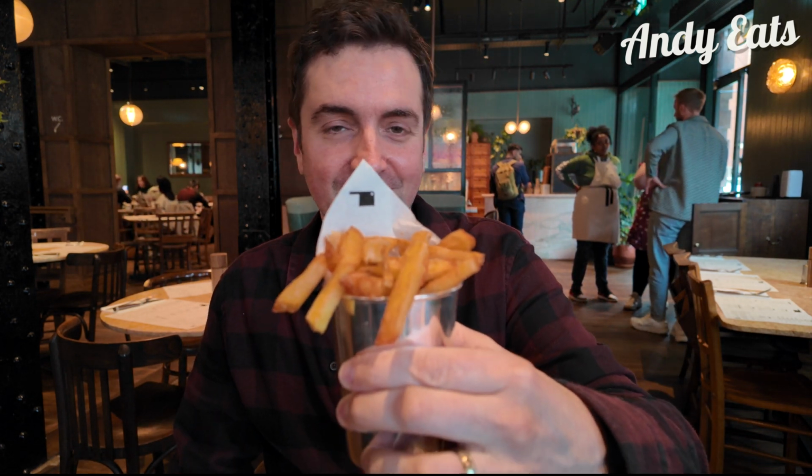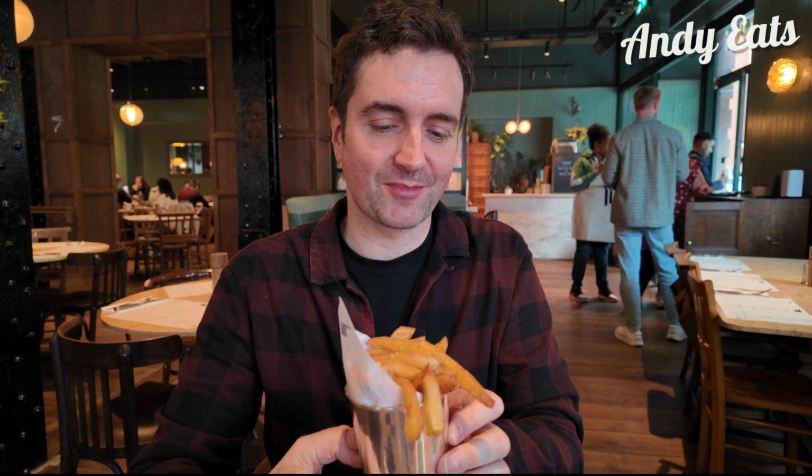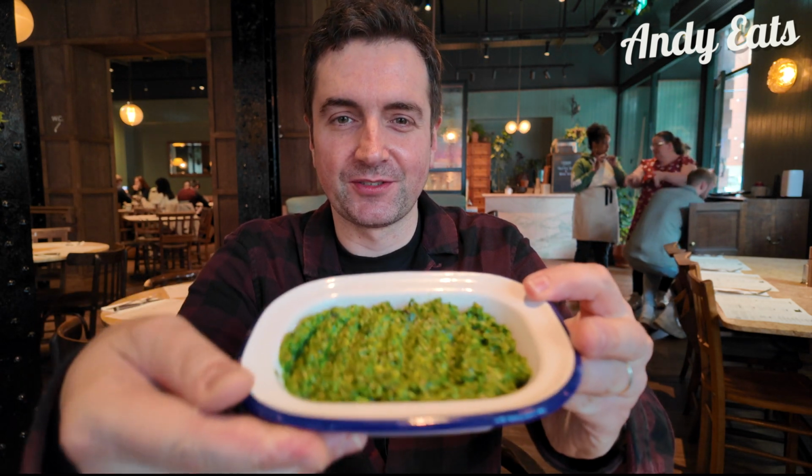These are the chips. I thought they'd actually be thicker than this, but they're pretty cool. They look really crispy, almost like homemade chips, but nicer than I can make. There's the creamed spinach. Very, very green looking. Very creamed. Macaroni cheese.